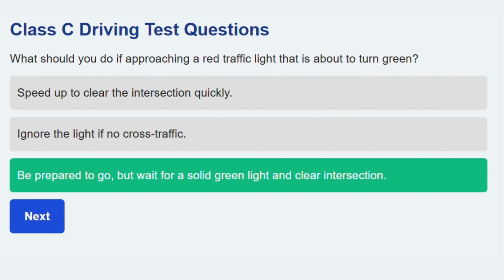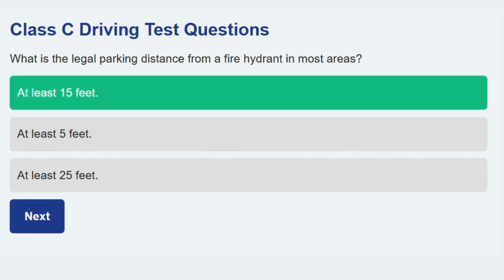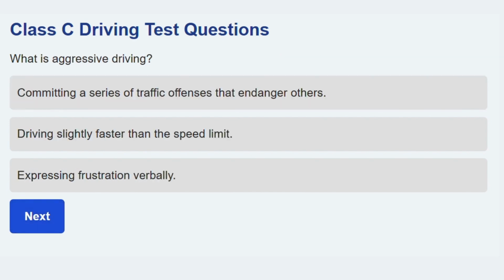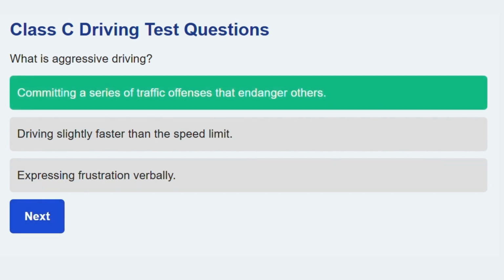Green ready, next. What is the legal parking distance from a fire hydrant in most areas? At least 15 feet. Leave space for firefighters to connect hoses. Hydrant clear, onward. What is aggressive driving? Committing a series of traffic offenses that endanger others. Tailgating, speeding, and erratic lane changes count.